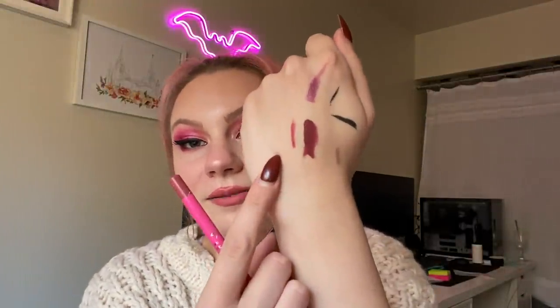Okay, so I think the issue I had with the other one was I just opened it from the wrong end, because this one was very easy to manipulate out of there. So Calabasas is this rosy pink shade. That is this one right here. Again, I don't know if people typically swatch in unboxings, but they're fun, so I will.